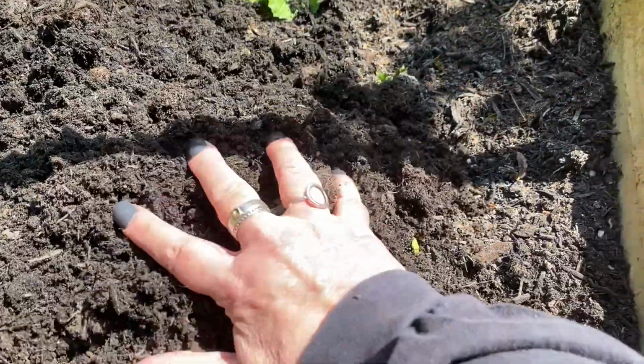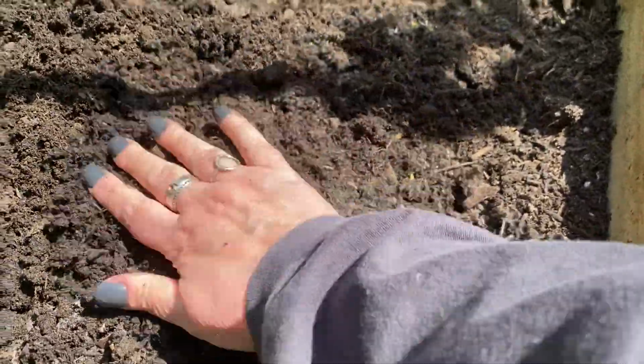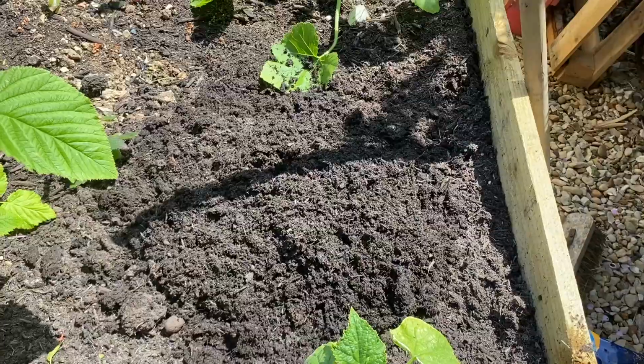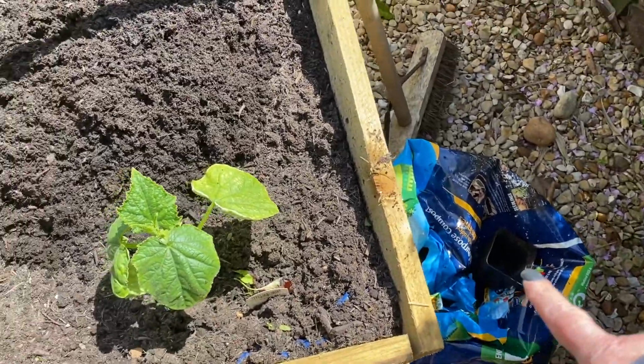Right, do you think that's enough? I mean, how much do you have to cover it by? I don't know. Oh look, it's still popping out. No, I'm going to have to put the camera down and do it properly. Okay, I think that's enough for now. There goes my brand new manicure. I think I might as well leave that there.